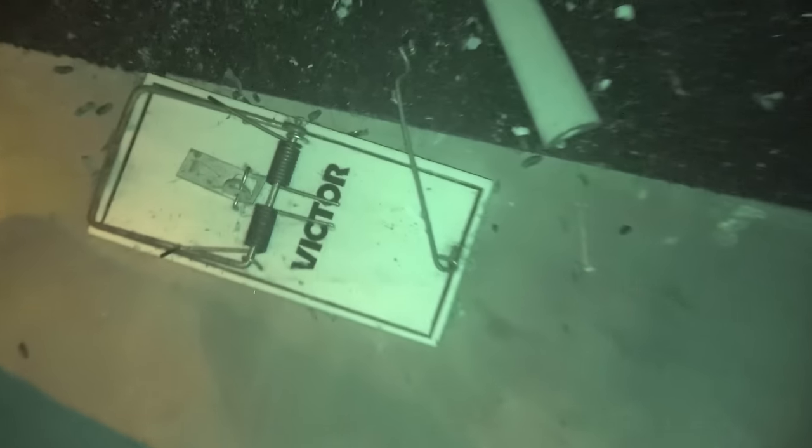Oops. Look at that giant rat trap. Bet that thing's caught some giant rats. Oh man, this is where I don't want to go. The presence is so heavy in here. I mean, like, heavy. Like someone's standing on your chest.